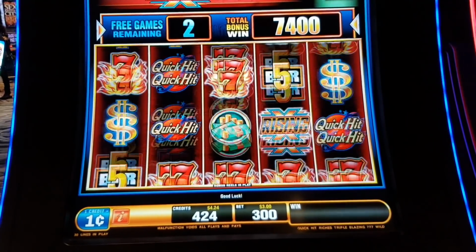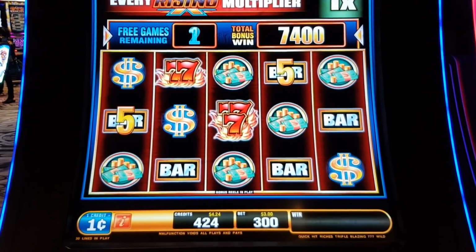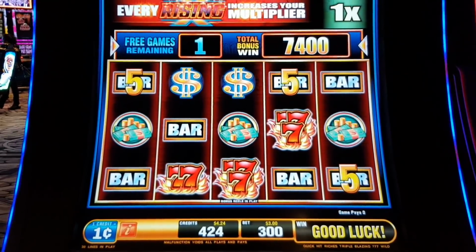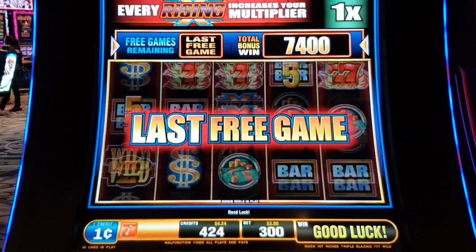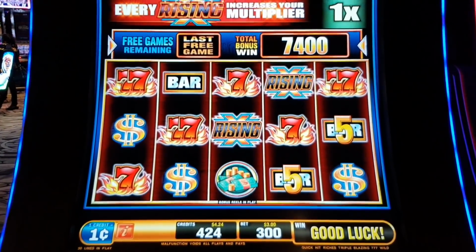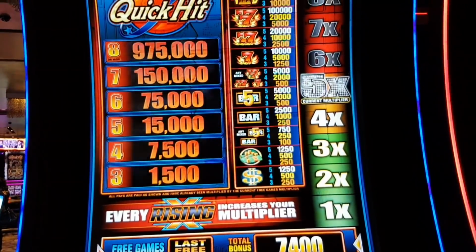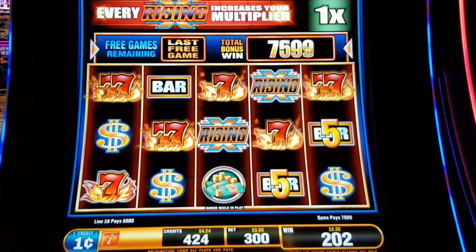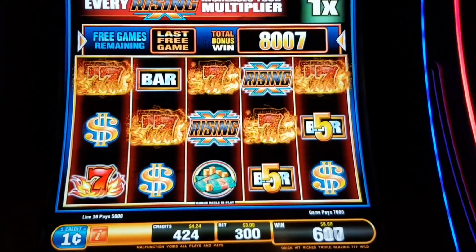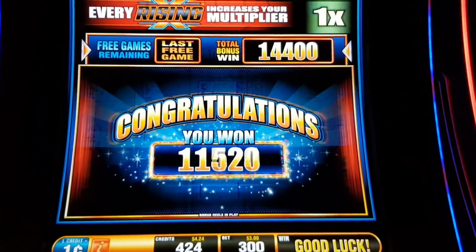Alright, 3 to go. Not much there. I think that might be my lot. Anyway, we need a big one at the end. Okay, so it goes up to 4 times, no, 5 times, but it's only 7s. That's 70 bucks though. Hey, look at that. Very nice.